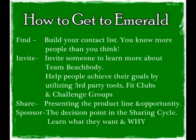This is our go-to reward and recognition program. You can earn trips, leads, and other great incentives. You want to qualify for this.